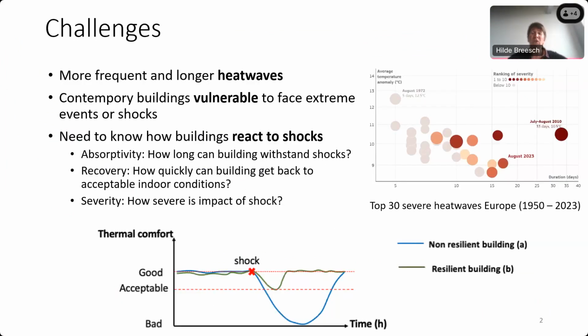So I will start with some challenges. I think it's not news anymore that heat waves are worldwide becoming more frequent and longer, and that's what you see, for example, on the right side. You see there the top 30 severe heat waves in Europe, and you see that the duration is becoming longer, but also the temperature, and also the frequency.